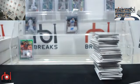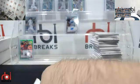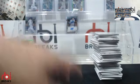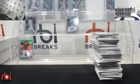This is box number 2. As soon as I get rid of these wrappers and this broken penny sleeve. All right, here we go with box number 2. Good luck.